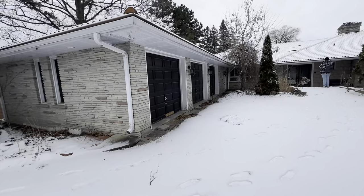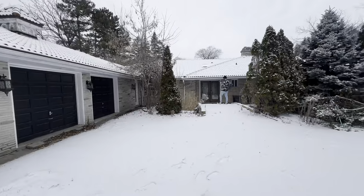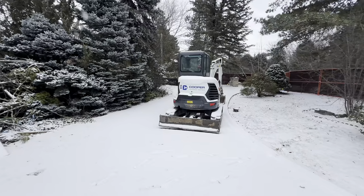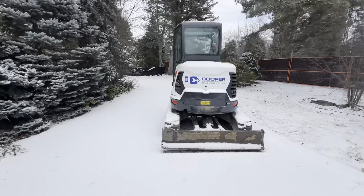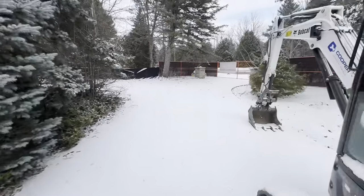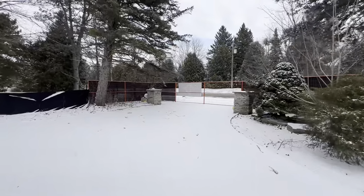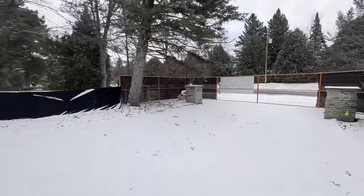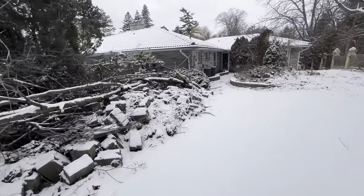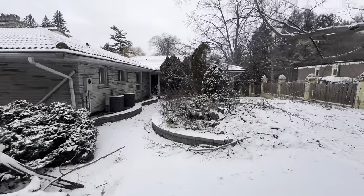3-car garage. There's an excavator. I don't think that's the one that's going to take the house down. I don't think this is big enough, but it's definitely a start. There's the other entrance to the driveway. Comes up over here. Yeah, it looks like they're just clearing out trees and stuff. Get ready to tear this down.